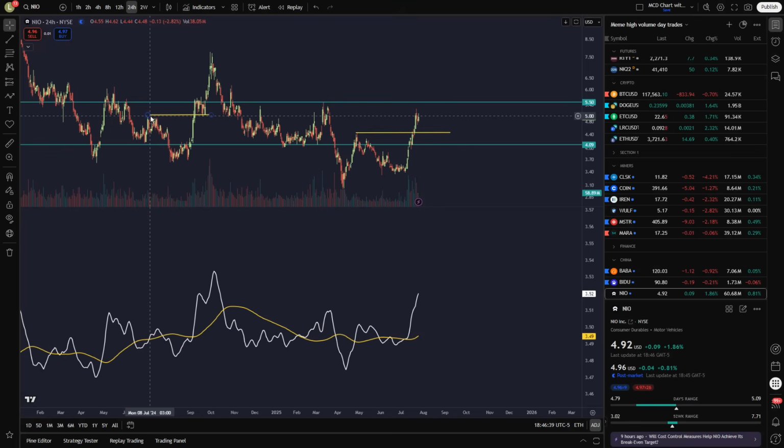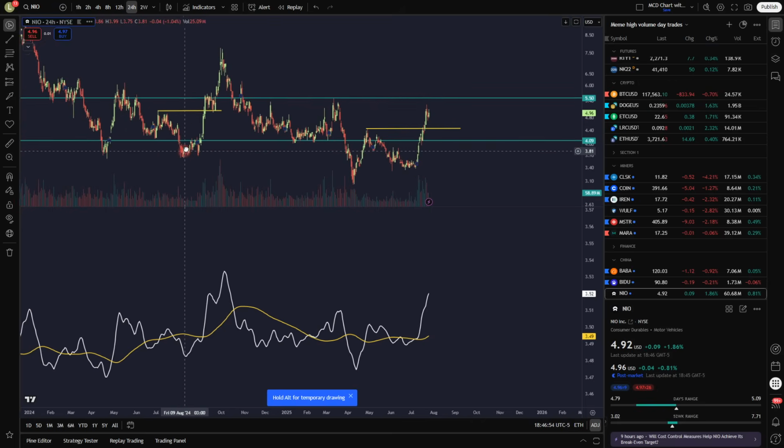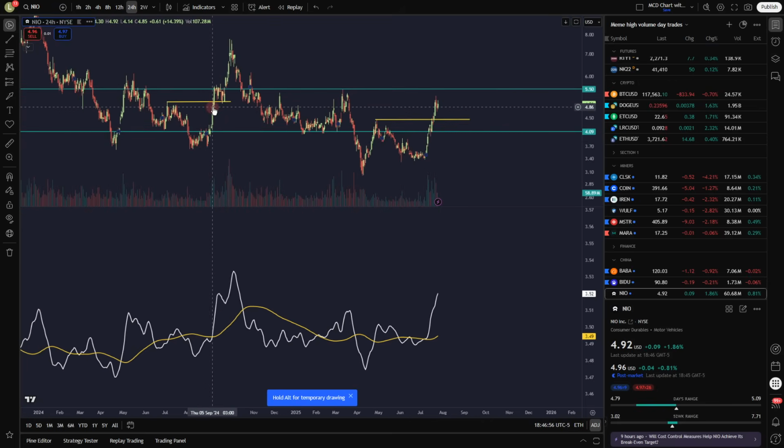I also drew in for today's video a yellow line showing that when it did pull back, it retested the previous highs of the last rally. And I'm going to highlight this. Let's see if I can do this with this tool. There's a demonstration. Here we go. Hold Alt for temporary drawing.